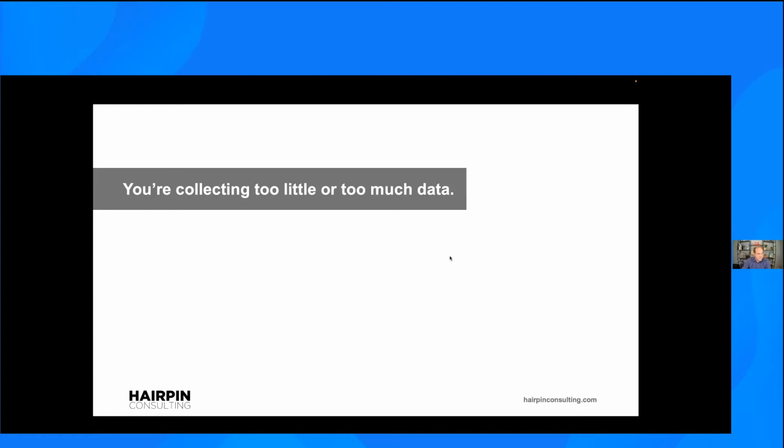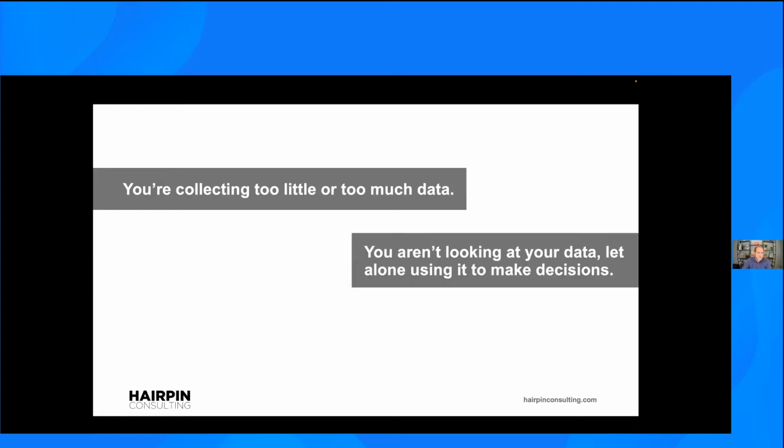But number 2 to this was that you aren't looking at the data that you already have, let alone using it to make decisions, which again, I'm so glad the poll looks the way it did, because that's exactly what we're trying to say here. And I alluded to this in the last section, but we choose all sorts of things that we'd like to track, but then we fail to actually use the data in our daily work. We fail to act on it.